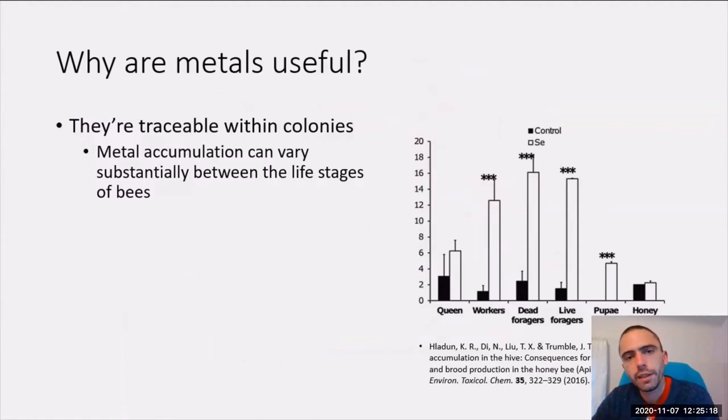And so besides being common in the environment, and being incorporated into new products, metals are also just inherently useful to understand how things move within colonies and how that affects colony health. This is because they don't break down like your typical very chemically complicated pesticides that are currently on the market. Rather, they actually bioaccumulate in living things. And so they're much more easy to measure and traceable within colonies.